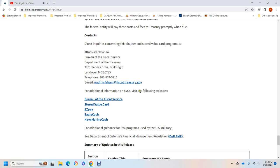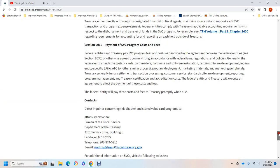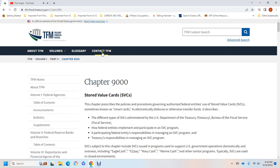For additional stored value card information, visit the site of the Bureau of the Fiscal Service for stored value cards: EZpay, Eagle Cash, Navy Marine Cash. And then see the Department of Defense Financial Management Regulation and its section summaries. That was section 9000, stored value cards.